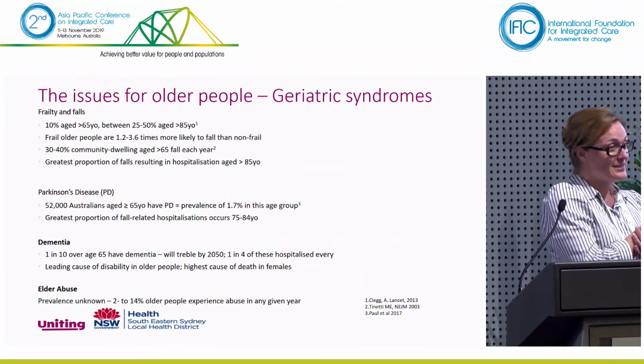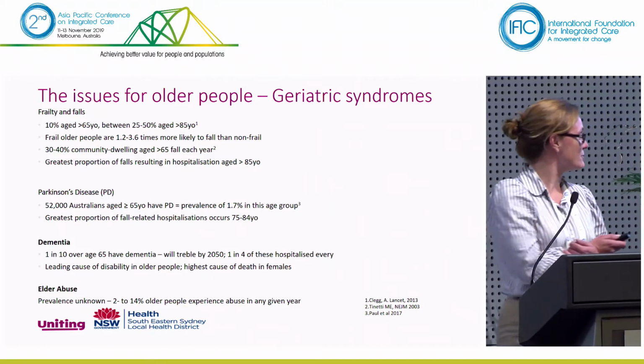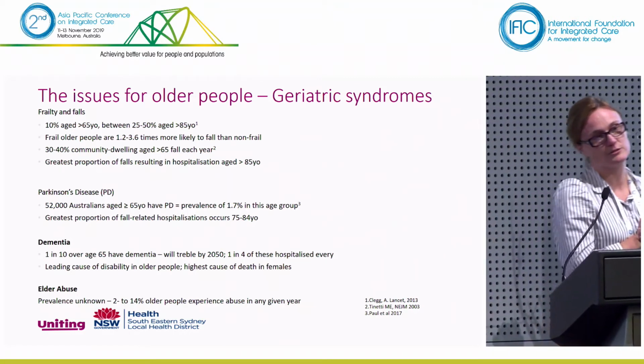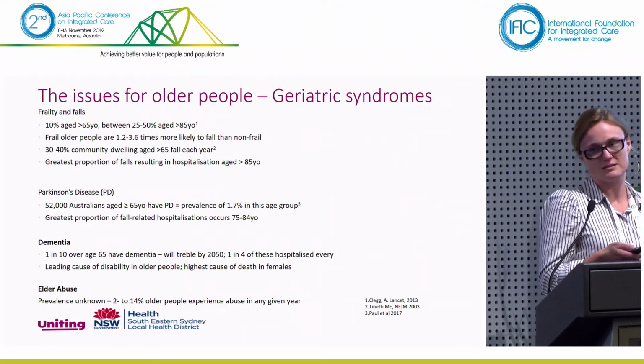So we know, and thanks Isabel, because you've already talked about what a geriatric syndrome means in terms of a term. So these are a number of the different syndromes that we'd see coming through our service. And we know that the prevalence of these issues is growing.